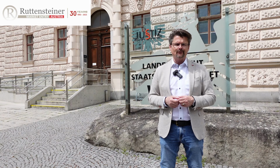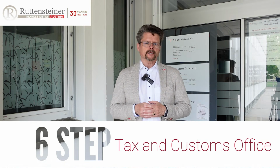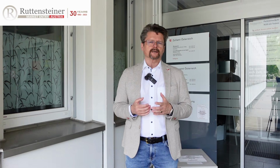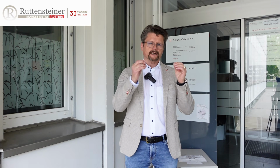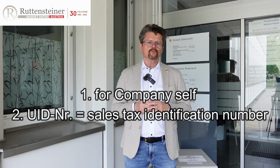No, you have to do some more points. One of the points you have to do now is to register your tax number at the tax office. You get in Austria 2 different tax numbers, at least 2 different tax numbers. The one is the typical classical tax number for the company itself, and then you have a second one, the so-called UID number, Unified Identification Number for tax purposes.